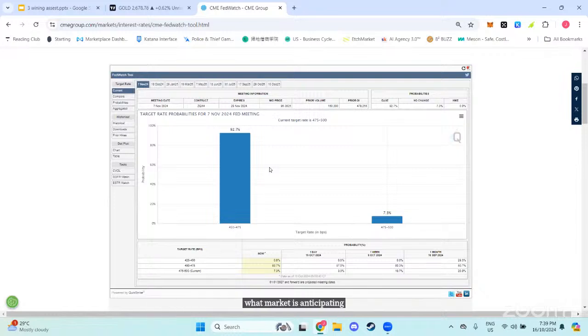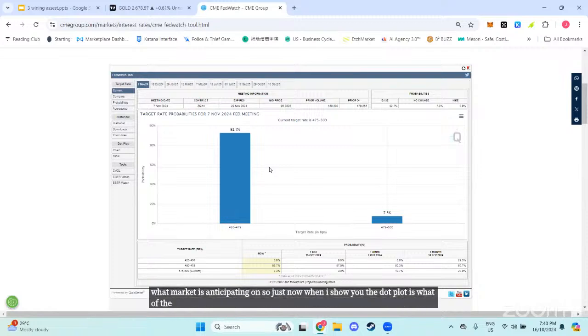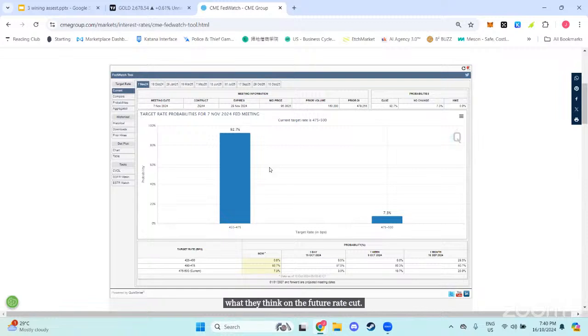So just now when I showed you the dot plot, that is what the members of the FOMC think on the future rate cut. For this one, it will be the probability for the market to anticipate what is happening next. Will the rate cut go 0.25%, 0.5%, or 0%? So we can look at this. If anyone is interested, you can go into CME Group to look at it.